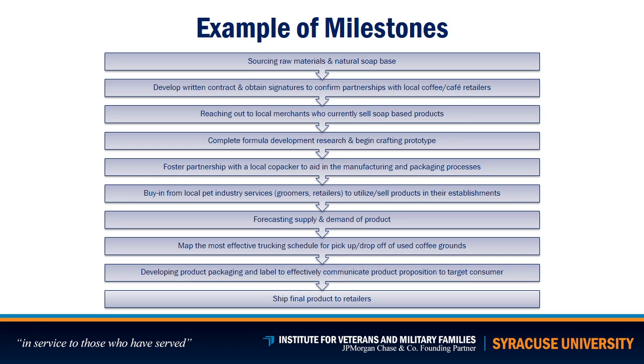This is taken from Grounded, and you'll notice that there's no dates on this one just yet. This is just simply showing you what they have to do, right? This is kind of the plan, okay? So we got to source our raw materials and natural soap base and develop written contracts, all the way down to ship the final product to retailers, okay?